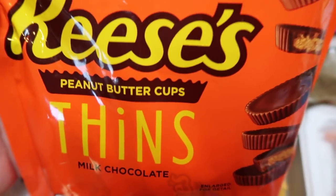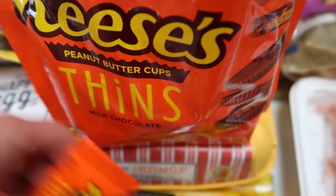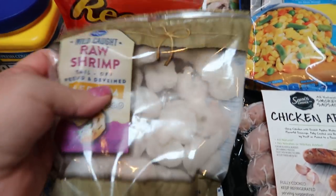So I thought, what a nice little thing to have on hand. You can also make s'mores out of these in the summer and really lower the amount of points for the sweet part of your s'more. So I grabbed a bag of the Reese's Thins, and you can see there's quite a few in there. So really excited about that find.